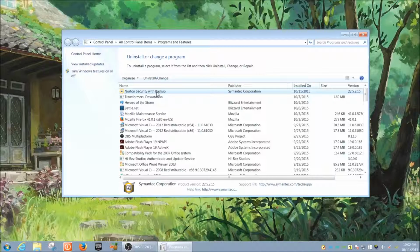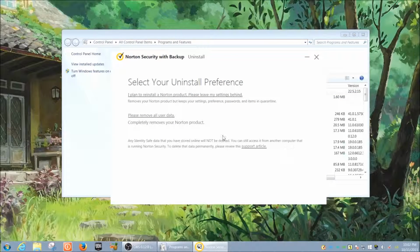Once you see it here, all you've got to do is highlight it and double click it. Very simple. Now it's going to ask you whether you want to, just select the second one: please remove all user data. Either way, if you click on the top one, you won't necessarily make a mistake, but you want the second one. It may look slightly different depending on what kind of software you have, but this is for Norton Security or Symantec, which is the same company. The reason I'm doing it for this one is that it's the most commonly found on brand new PCs.